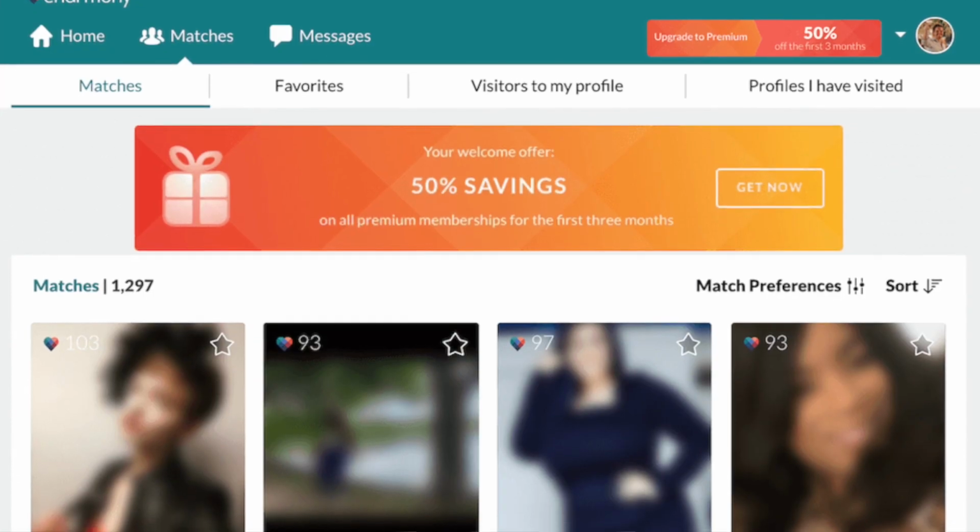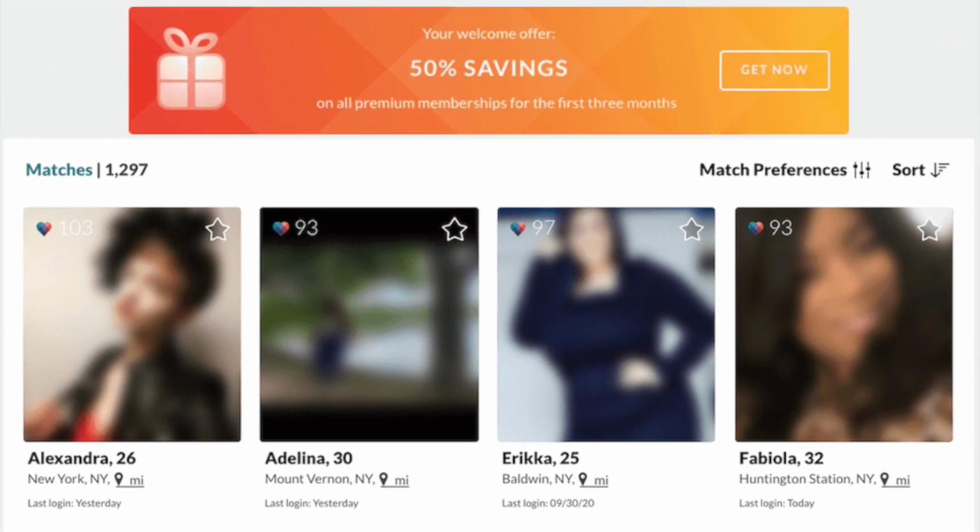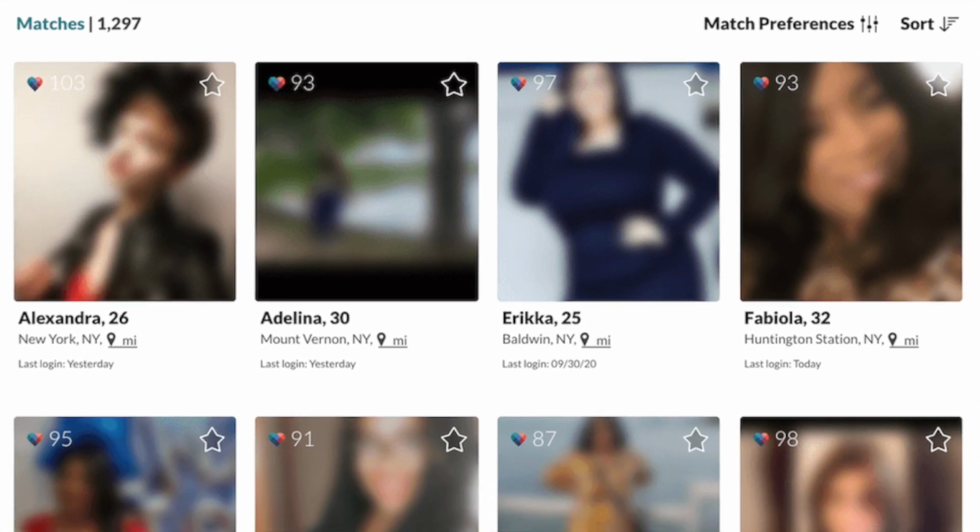But for now, let's go through some of the free features and what you can actually access before you spend some money. Now, admittedly, you are quite restricted without the eHarmony premium membership. First and foremost, the one glaringly obvious one is you won't be able to see photos. They will be blurred. You'll be able to maybe get a bit of an idea of what they look like, but essentially it is blurred.